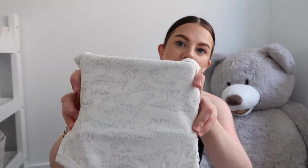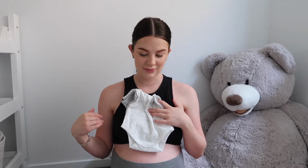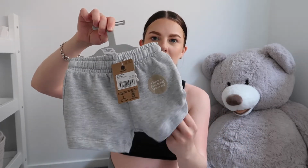These little onesies are really cute. It's got little dinosaurs on it. See, I'm halfway between the beige mom and liking a little bit of color. I don't want him to only wear neutral stuff because that's kind of boring, but I do like a good neutral. So this is just a 2-pack of a grey and little dinosaurs, which is cute. This is not the hanger it came on, but just a little pair of cotton shorties, because he's going to be a summer baby.